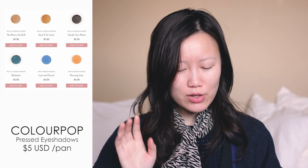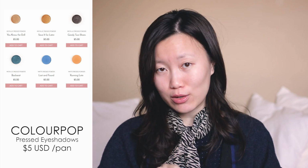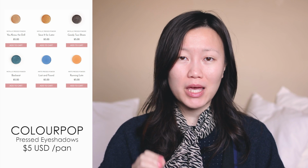ColourPop eyeshadows, $5 a pop USD, pressed eyeshadows that just came out not too long ago. I have just started using their Color Shock eyeshadows. Quite good actually, very likable. But I guess one thing that people have told me about, and also to be careful about, is the fact that they dry out if you don't twist the lid properly, because they're kind of that moussey texture. So they've heard ya, and they've made them into a pressed pigment powder eyeshadow.